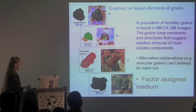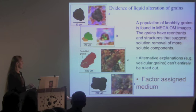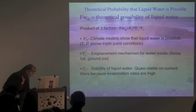There are alternative explanations. In particular, we had a reviewer on our paper who was really hot on the idea that these were evidence of vesicular grains. The person who actually did the microscopy part of this paper is John Marshall, and he has a lot of experience with microscopy, and he says that these do not look like vesicles. In fact, if they were vesicles, what you should be seeing is little holes, not little reentrants. But we can't entirely rule out that there's another explanation for this other than solution weathering. So again, we assign this a medium. Okay, so that's the observational evidence.